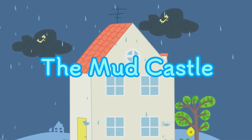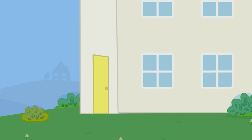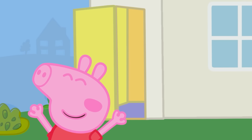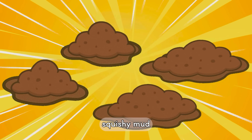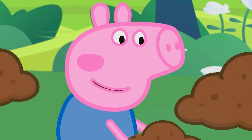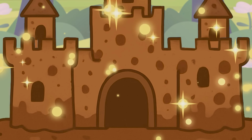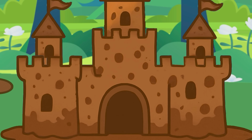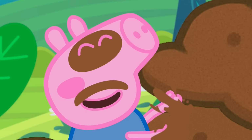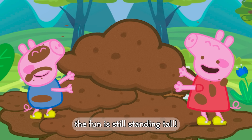The Mud Castle. Today, the garden is wet and full of soft, squishy mud. Peppa has a wonderful idea to build a mud castle. Piece by piece, the mud pile grows taller and taller. Oh dear, mud is very slippery, and castles are not so strong. Even though the mud castle falls, the fun is still standing tall.